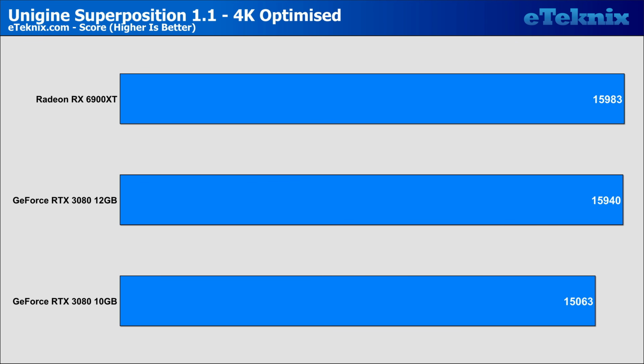In our last synthetic benchmark, the 6900 XT takes the top spot again, though only by a small margin, while the 10GB card falls last. Based on this result, the 6900 XT is looking to be the better buy right now.